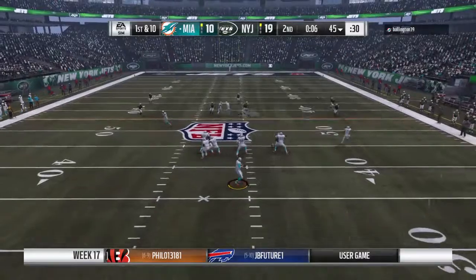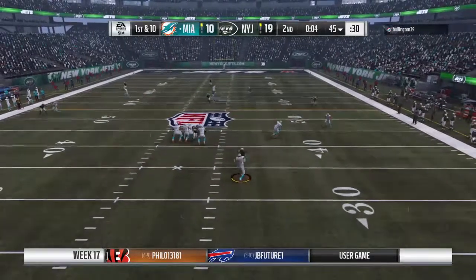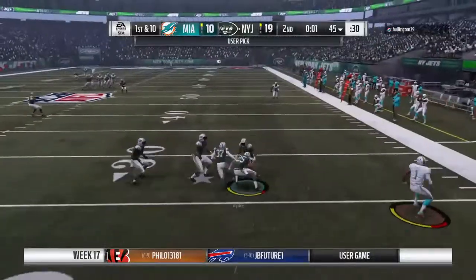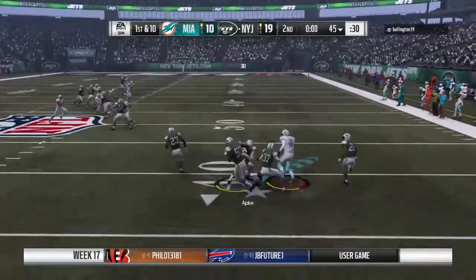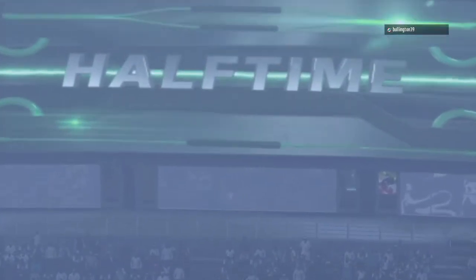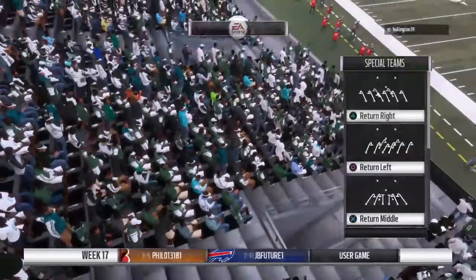A first down throw, Darnold. Into heavy traffic, and it's intercepted. Picked up by Troy Apke. And he will be brought down as time is now run out on this first half of action. So we've come upon halftime here in Week 17.